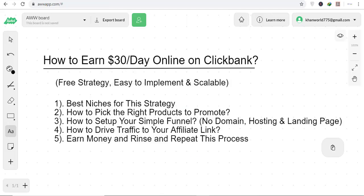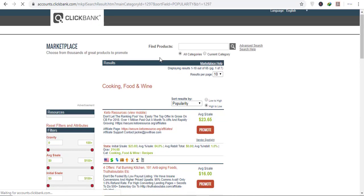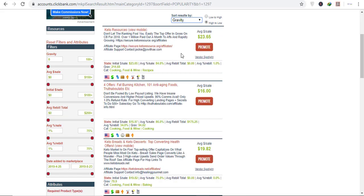So let's suppose you have selected a niche, our next task is how to pick the right products to promote. Let's open up cooking. These are the cooking products that are included in this category. You can sort these results using different things. I recommend you to go through using Gravity. Gravity is the number which tells us how many affiliates are making money after selling that product. This product has a gravity of 214, so it means over 200 affiliates are making money, and it offers you an average affiliate commission of nearly $24.